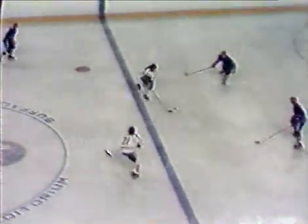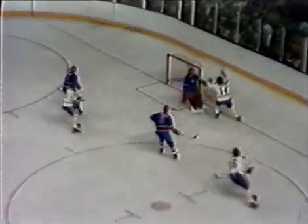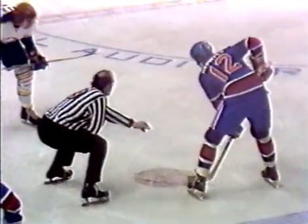Quickly, a look at that last goal by René Robert. There's the pass, and, well, he didn't have much room either, but he got it in there. 6-2, Sabres in front. And the shots on goal, Bill. Sabres up to now 21 shots. Wings of the Soviet only 10. Buffalo 6. And the Wings of the Soviet 2.